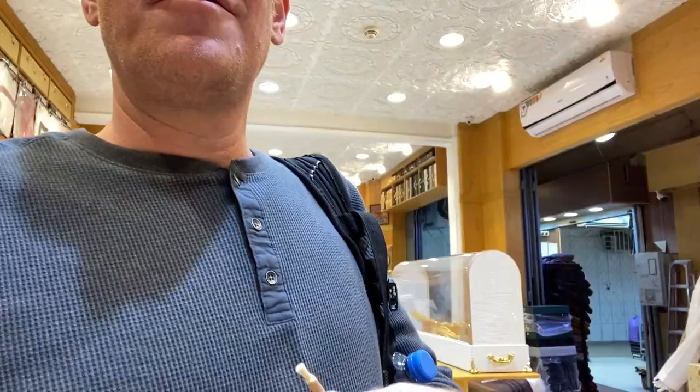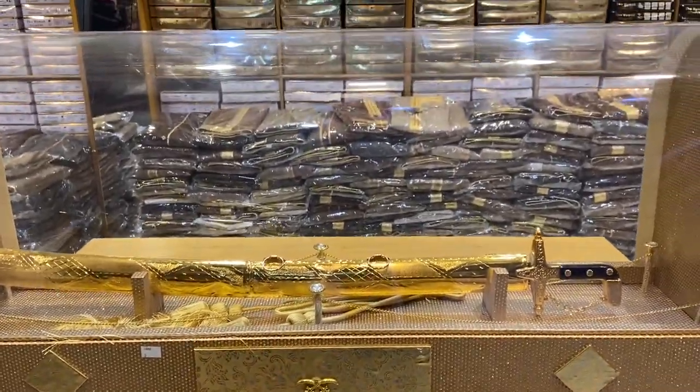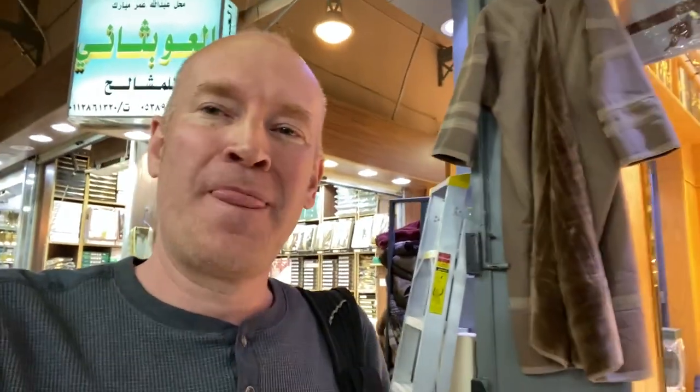Okay. How much is that big sword? 550. Yeah. So these swords we just saw, these swords are for traditional sword dances, they're for ceremonial purposes, and the ones that are here cost about $150 for one. So these are already a bit more pricey than the ones that we saw earlier.